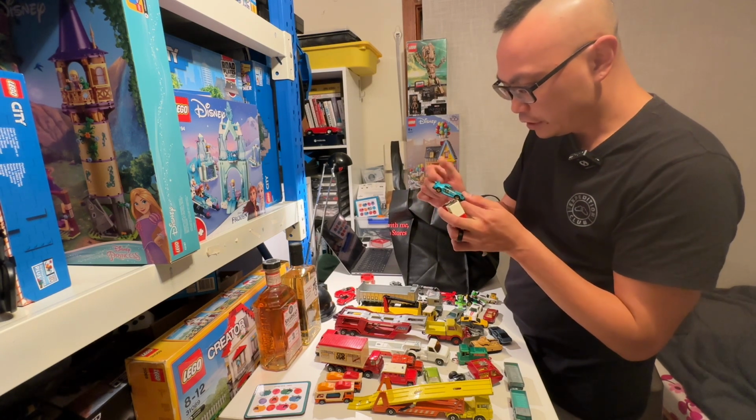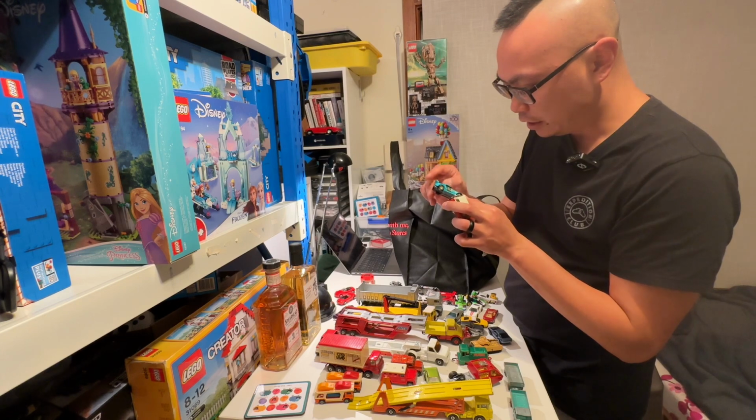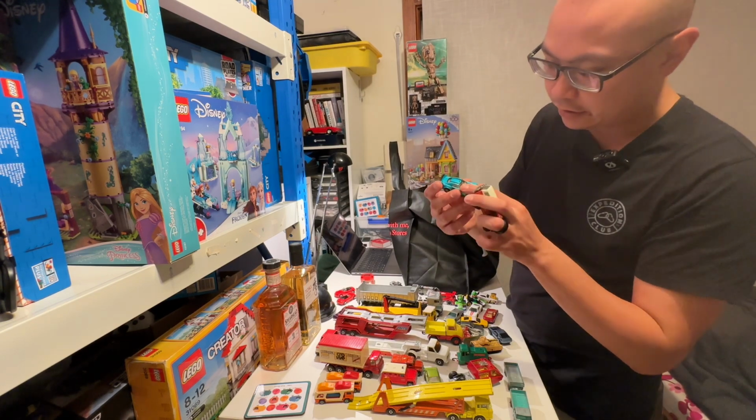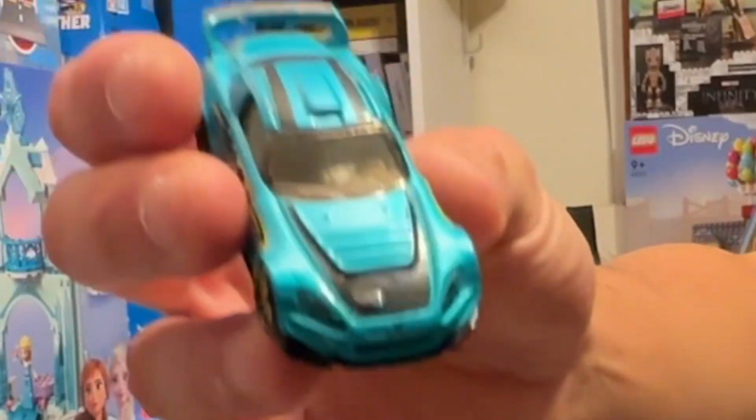Remember that video where I talked about how I take photos at two different angles for the windows just because of scratches? How satisfying does that window look?